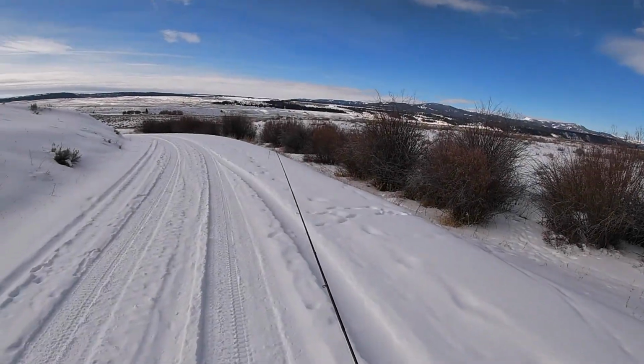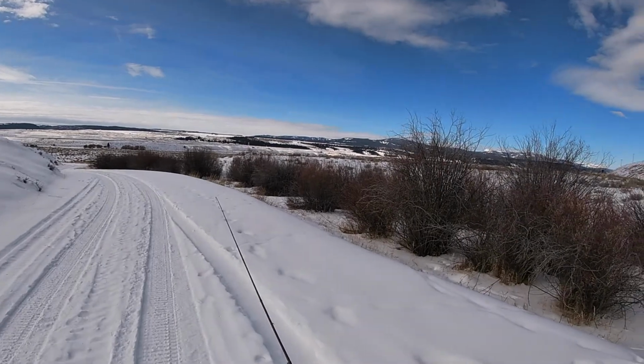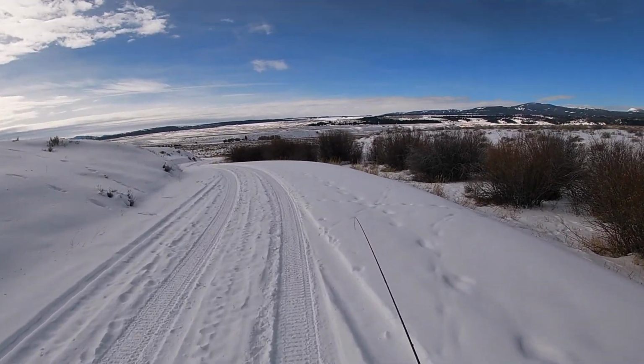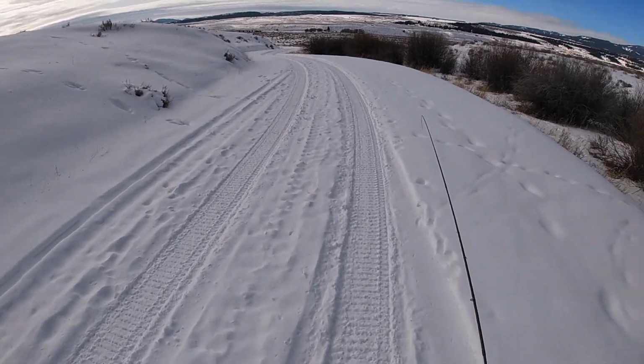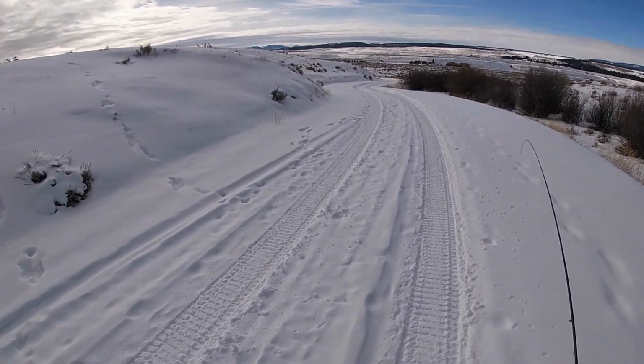So here we are walking down to $3 Bridge. Nice day, just a light breeze. Hopefully it stays that way. The only tracks down are some fresh snowmobile tracks. No human footprints in the snow that I see.